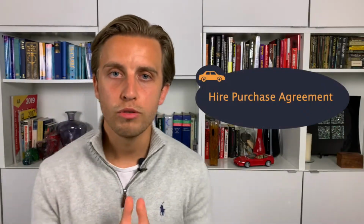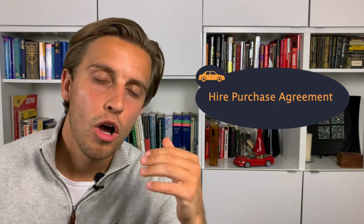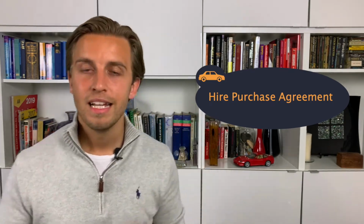Car purchasing option number 3, and this is known as a hire purchase agreement. Now, this is very similar to the personal bank loan, whereby you are cost spreading over a certain period of time, and by the end of the agreement, you would have paid back for the entire car. You put a deposit down and you pay the monthly payments to own the entire car. So the monthly payments are almost about the same level as a personal bank loan.